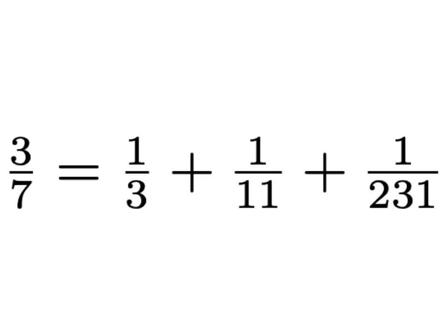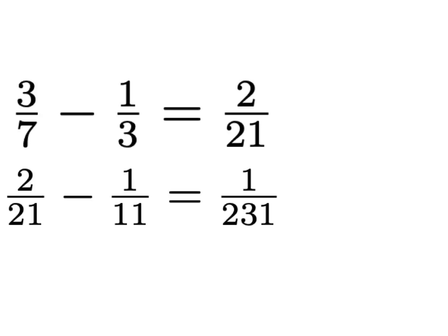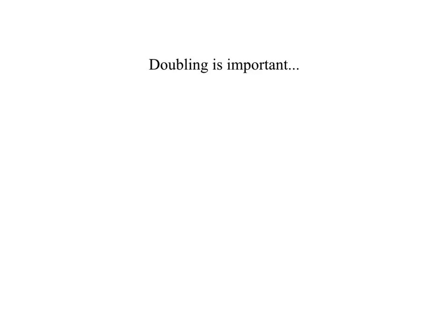Well, there are lots of ways of getting this expansion or an equivalent one. I'll describe one way of doing it. You take from 3/7 the largest unitary fraction that you can, and you get a result that theoretically can be proved to have a smaller numerator than 3/7, and then you do the same thing to 2 over 21. You subtract the largest unitary fraction that fits, and voila, you finished the process and you get an expansion for 3/7. This is actually a method that goes by the name Fibonacci-Sylvester, because Fibonacci used it in the 13th century and Sylvester proved its validity in the 19th century. Now, we saw in the algorithms that doubling is important.